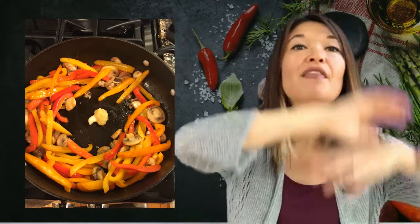So at this point, you are going to create a well in the center of the veggies, which means you're going to just push all of the vegetables out to the side of the pan, and you're going to add about a tablespoon more of oil and a teaspoon each of minced ginger and garlic. Saute those in the oil in the center of the pan for just about a minute, and then mix that in with the rest of the veggies.